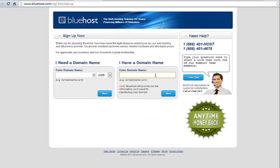Now, if you've already got a domain name, that's okay. Maybe you purchased your domain name through GoDaddy or through another provider, Site5, what have you, HostGator. You can put in the name of the domain name here, and it says Bluehost will provide you with the information you'll need for transferring your domain. You can transfer your domain over if you want to do it that way, or you can redirect it, but I'm not even going to go into that because I don't want you guys to get confused. In most cases, I know that you guys are probably not going to even have a domain.